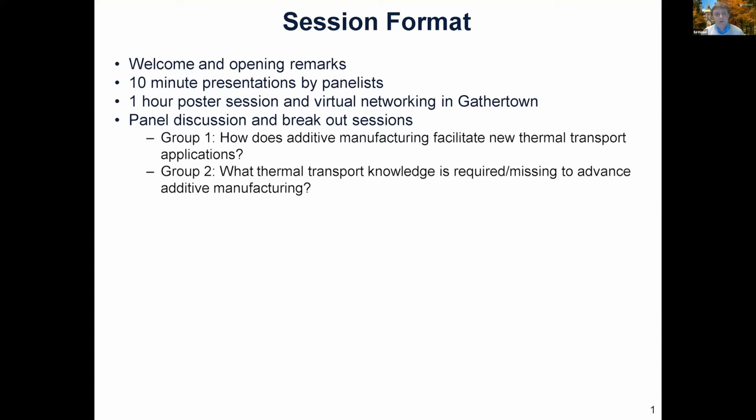This session is covering heat transfer, manufacturing and thermal transport for manufacturing. We'll have 10-minute presentations by 5 panelists, then the 1-hour poster session and virtual networking in GatherTown, and then we'll break out when we come back to 2 sessions, one on how the advanced manufacturing technologies that we're discussing will impact heat transfer and heat transfer devices. And then the second group will be on how heat transfer and thermal transport affect these advanced manufacturing processes.